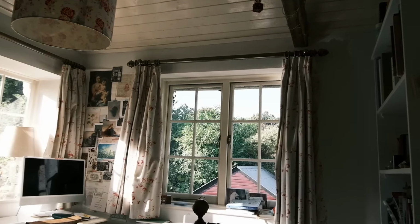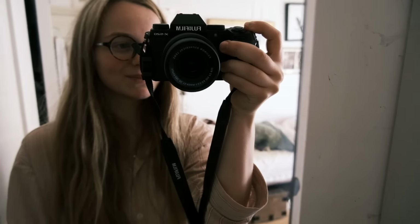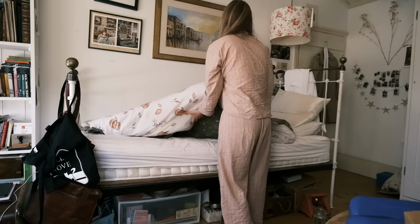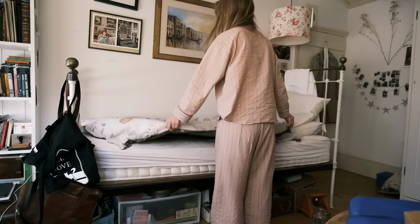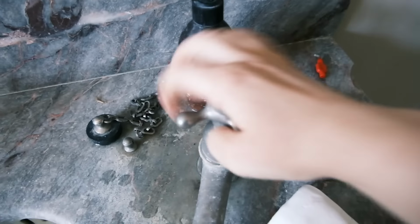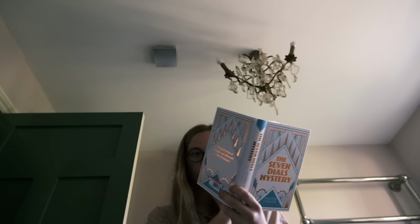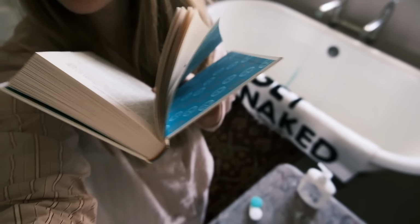Anyway, I'm going to actually get out of bed. It's quite sunny at the moment, but apparently it's going to rain later. I'm now just going to get ready and do my makeup.